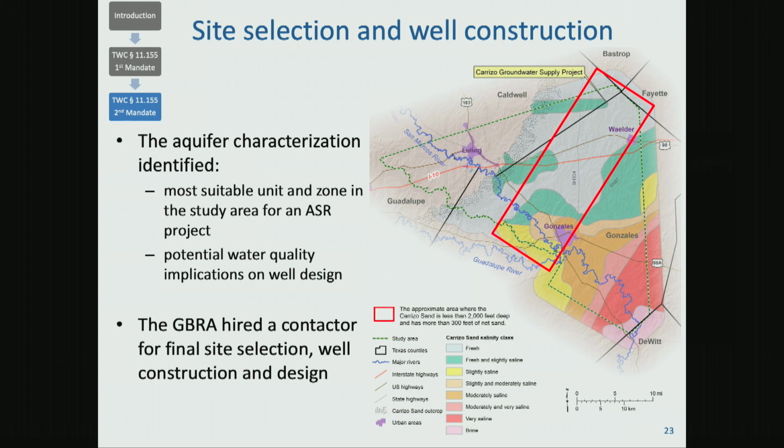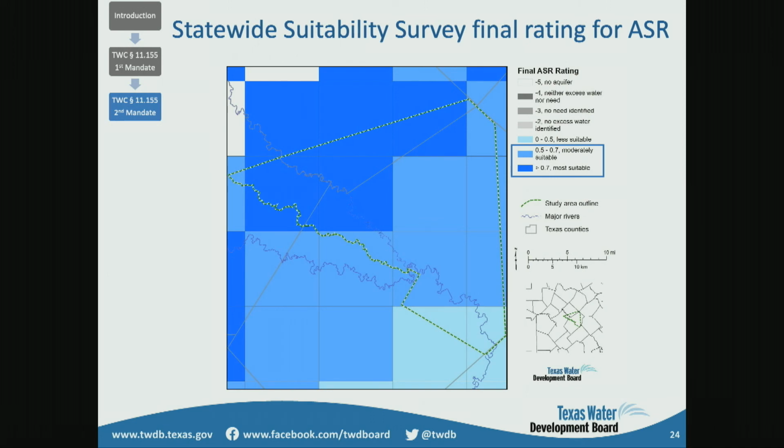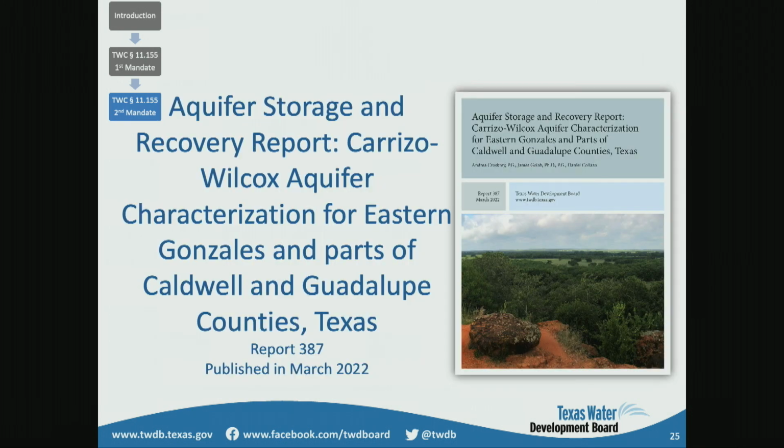The GBRA hired a contractor for final site selection, well construction, and design. We also considered the final ASR score from the statewide suitability survey, which showed moderate to high suitability for ASR in the study area. Further discussion on these results is in the report, Aquifer Characteristics for the Carrizo-Wilcox Aquifer in Eastern Gonzales and part of Caldwell and Guadalupe Counties, which was published in March of this year.